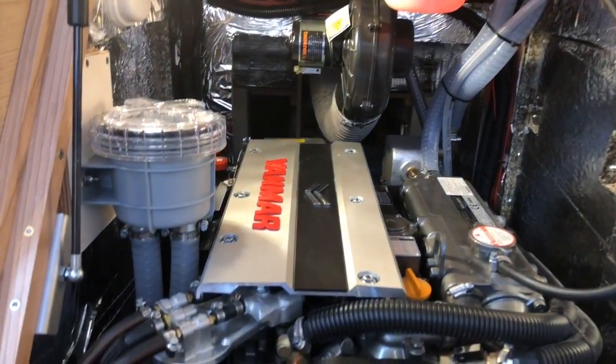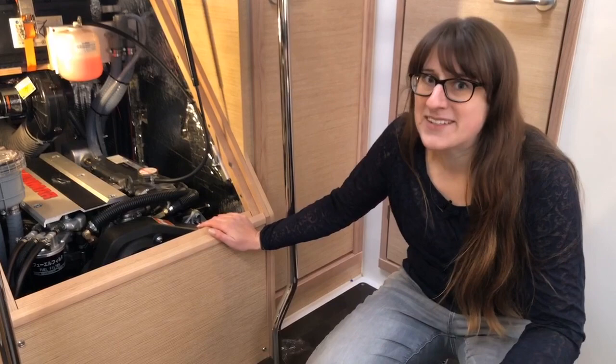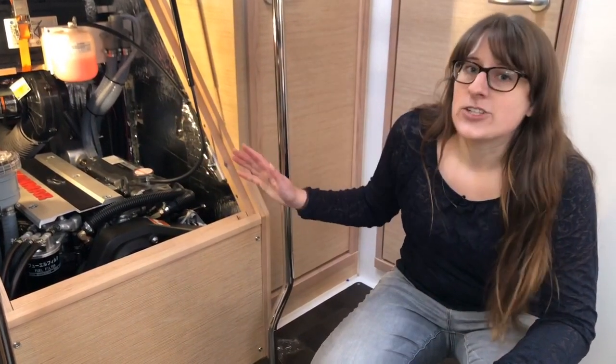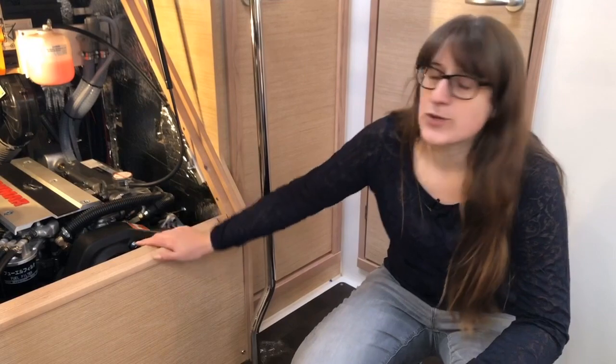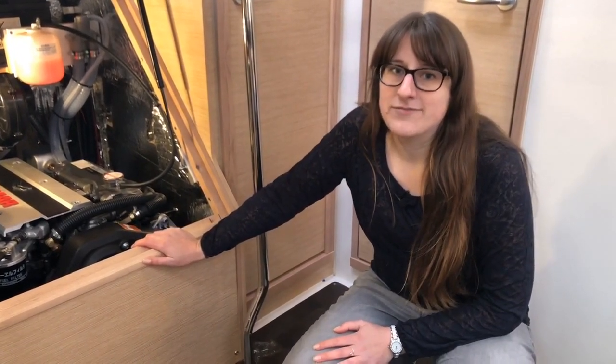So I'm dry down here, warm down here. I don't have to crawl around in some basement kind of space. So everything is right here. There's actually a few more flaps on both sides to enter the whole engine room from the side as well, but this one is the biggest and the easiest for access from the saloon.